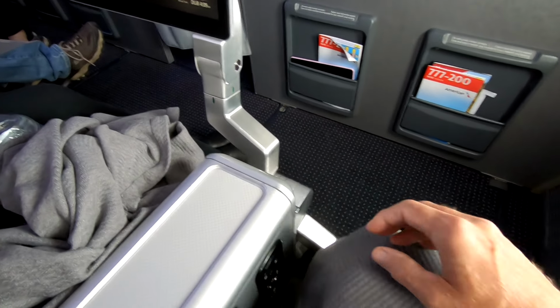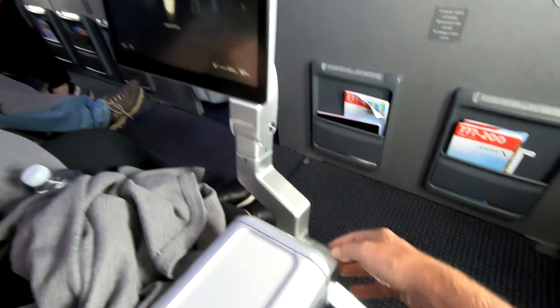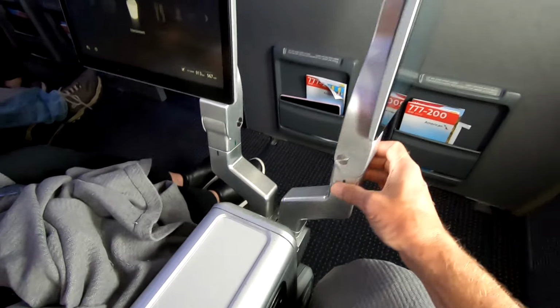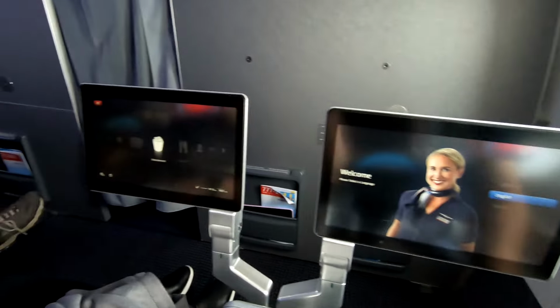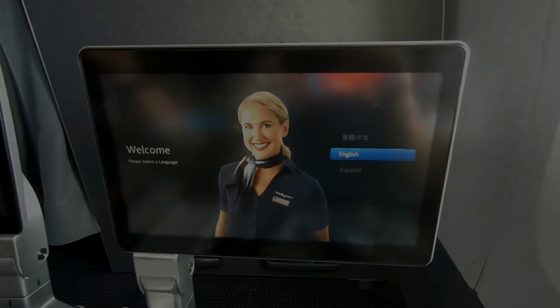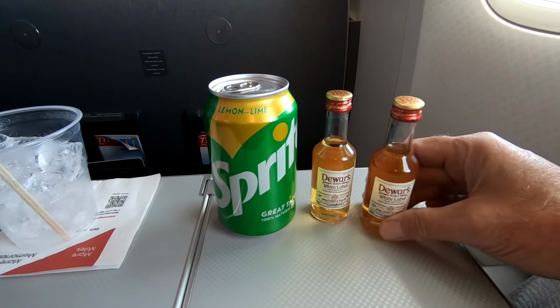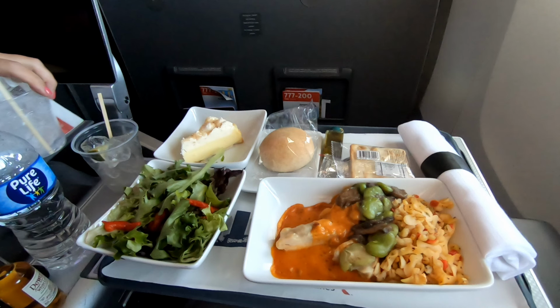Okay, so if you're in Bulkhead, the screen's not in front of you, so we figured out how to open the screen. You push this little button and it slides around like that, and there's your personal screen. There's Sue's, and there's my personal screen. In premium economy, spirits are included. And the food in premium economy is supposedly better than economy, but not as good as in business.